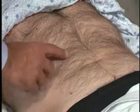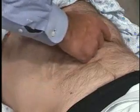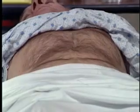The abdominal quadrants: right upper quadrant, left upper quadrant, right lower quadrant, left lower quadrant. Now, there are other ways to divide the abdomen, and the other typical way is into a number of different geographic areas. One is the epigastrium, which would be centered here, the right and the left hypochondrium, the umbilical region, which is in the region of the umbilicus, up and down, and then the lower quadrants here.